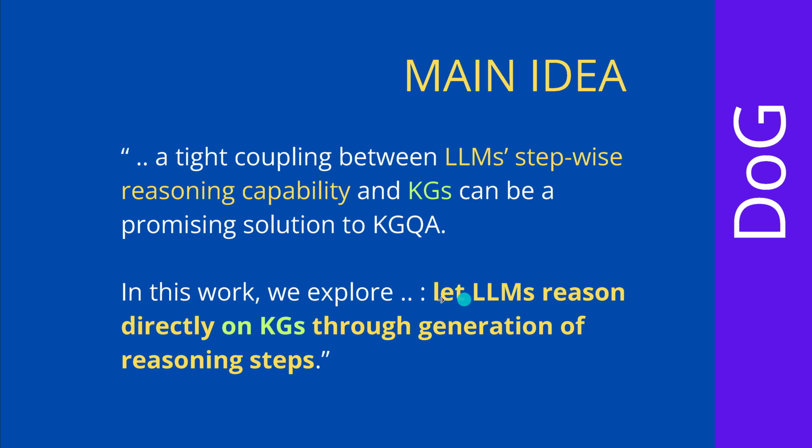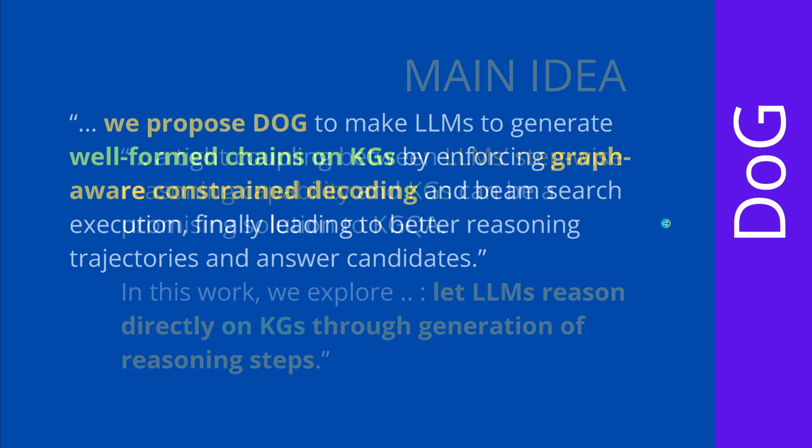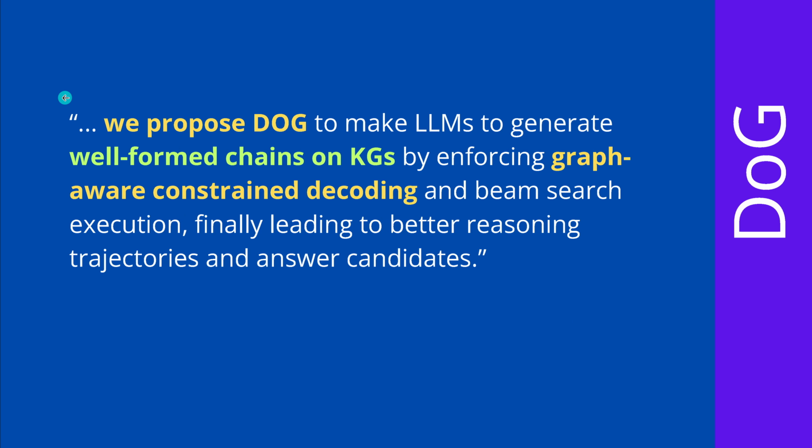through a generation of reasoning steps. And the way we build this reasoning step, here is the beauty in this study. So they say here, and this is a quote, "We propose DoG, Decoding on Graphs, to make LLMs generate well-formed chains on knowledge graphs by enforcing a graph-aware constrained decoding methodology and a beam search execution, leading to better reasoning and answers."